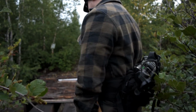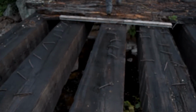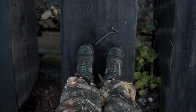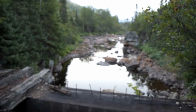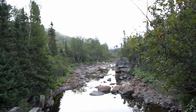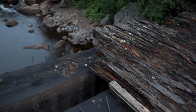Alright, let's dodge across. Don't fall through the seams. Look at the size of these timbers. Massive, massive beams. It's an old bridge, you can see it's pretty far gone, but these beams got a lot of life left in them.